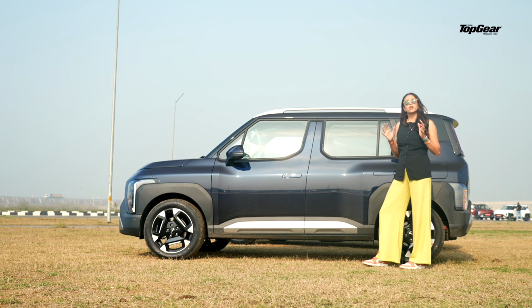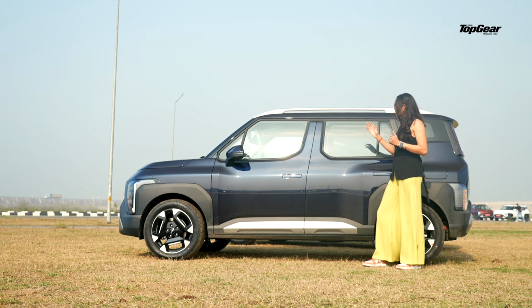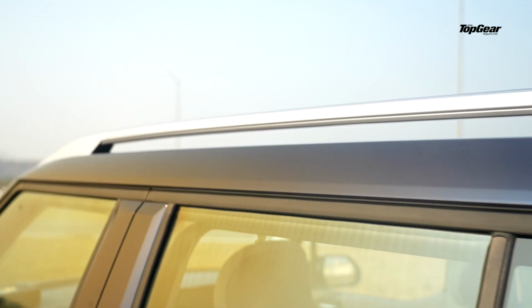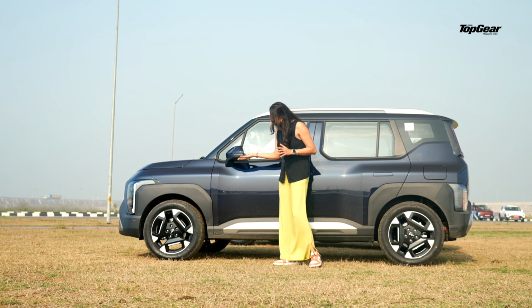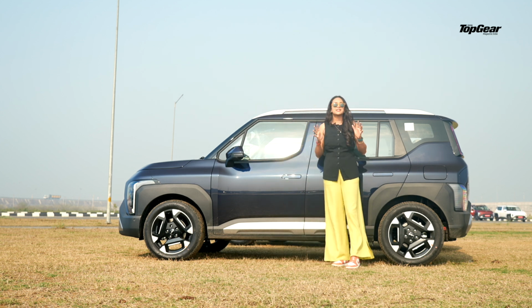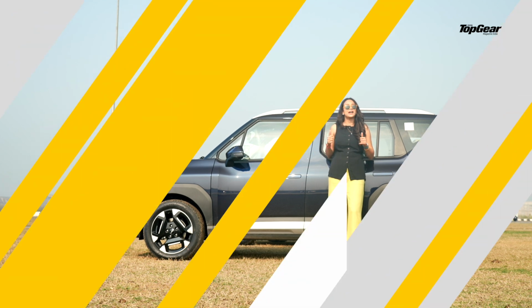Now coming onto the side of the car, it is quite tall and the A, C and D pillars are blacked out, creating a sloping roofline. You also have the roof rails which are in silver finish, and you also have a lot of silver cladding going around. You also have the 360 camera based over here, and it is 3,995 mm in length, which is slightly bigger than the Sonet, and 1,665 mm in height.